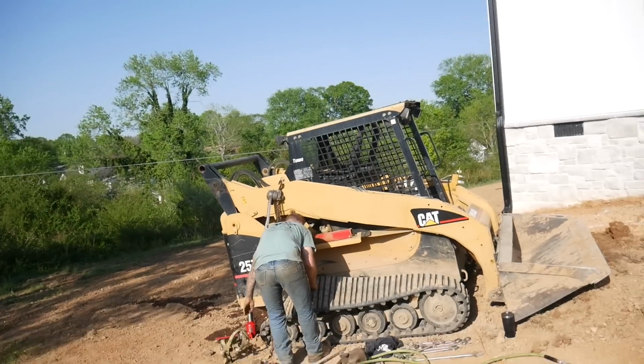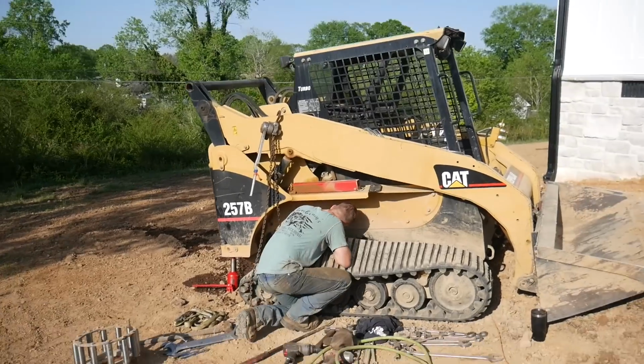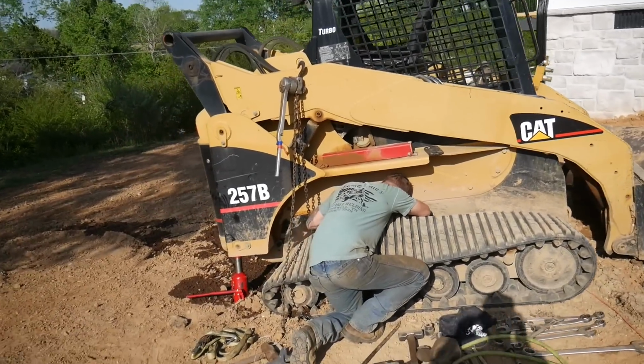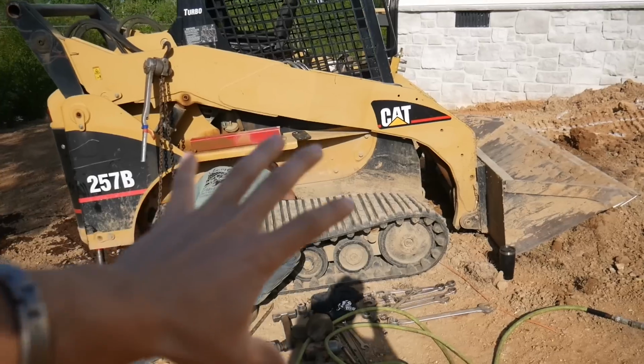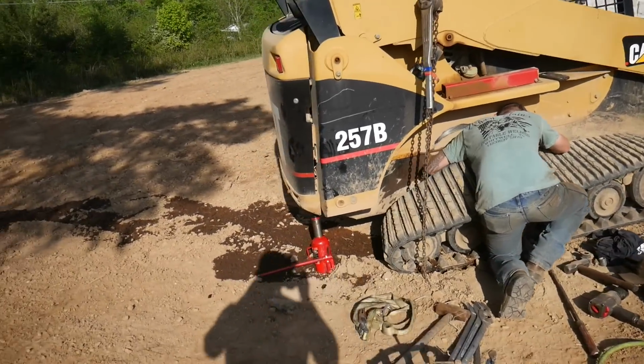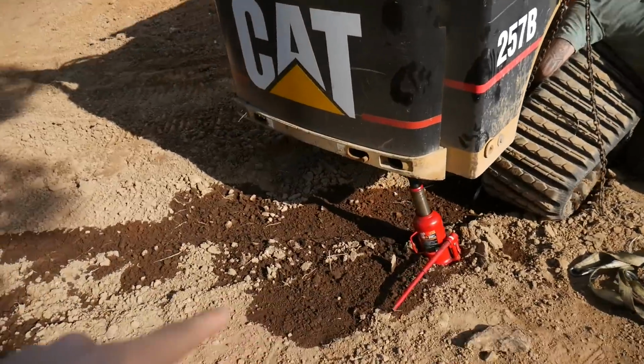Alright, y'all, so I was doing all the rough grading around the side of my house, and unfortunately I had a pretty crappy situation happen. We were getting a lot of progress done, and then obviously this is construction, so if something bad don't happen, then you ain't doing construction right. So right now my man Josh with Chamberlain's Portable Welding had to come out, get this entire right side, remove this entire track because a hydraulic hose busted. As you can see, it started leaking out the back here.